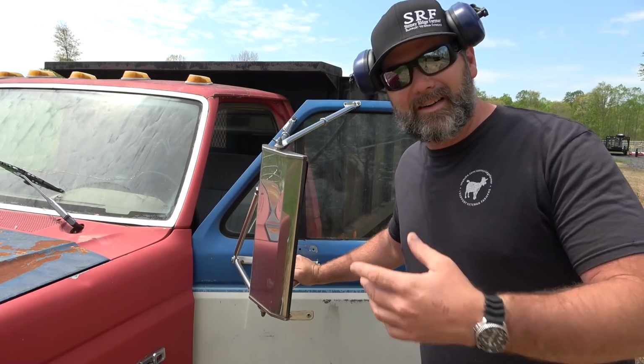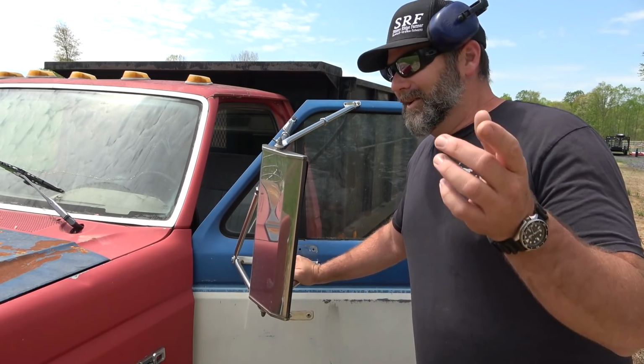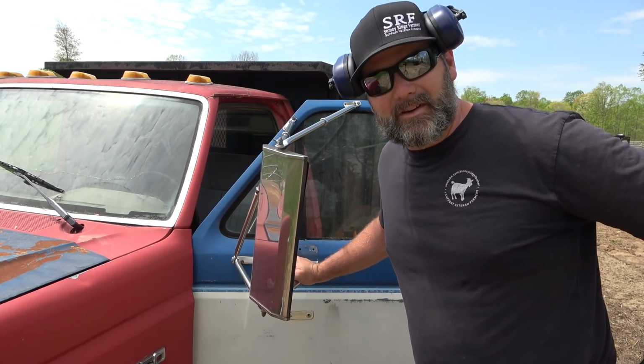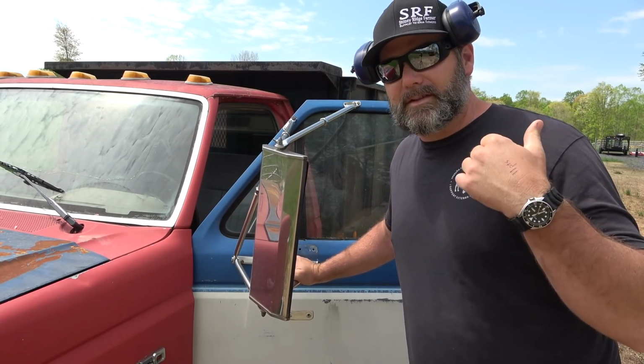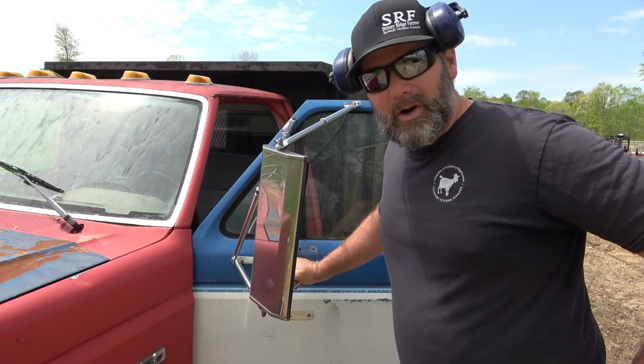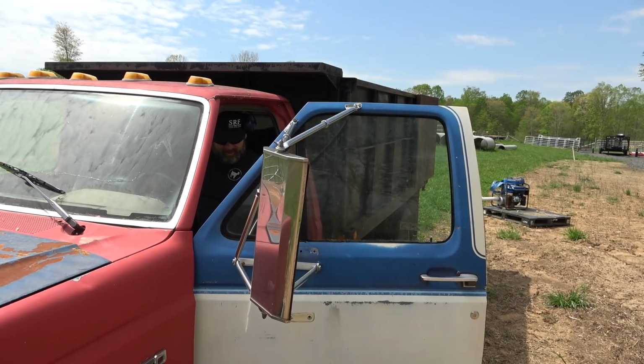Hauling firewood, hauling slabs, and by the way, we're gonna have to load up all the slabs that we have in trade for using this dump truck. So we're gonna load up the slabs too, off of the sawmill, put them in the back of this, and take it up to him later today. Whew, what a job. Here goes.